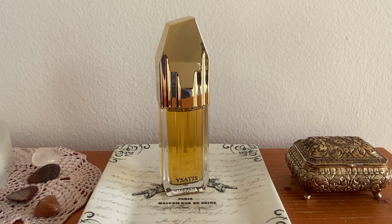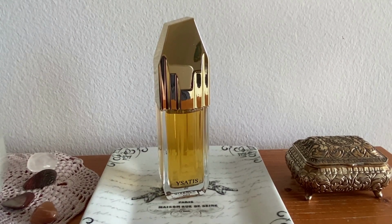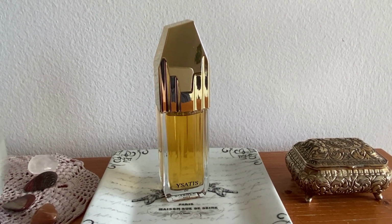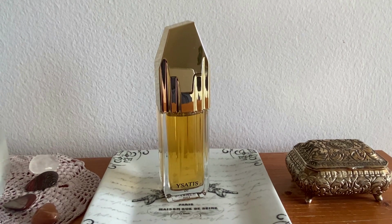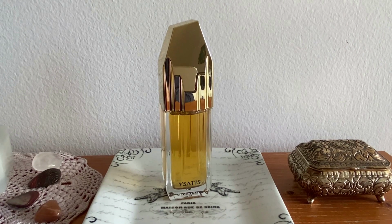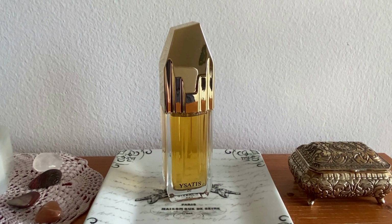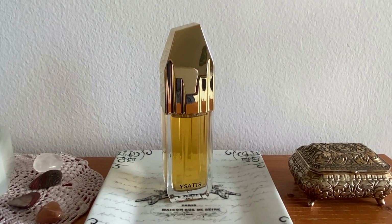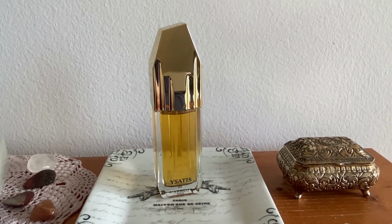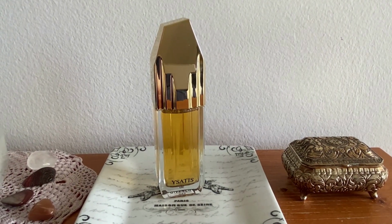Ysatis, as I said, is a beautiful sweetened tuberose, ylang ylang, honey, with lots of warmth from the civet and musk. You get this creamy floriental sweetness that comes from the flowers and from the honey. Ysatis is sensual, it's sunny, it's warm, it's, dare I say, summery. It's definitely not a summer fragrance, but it does smell tropical and summery because of that ylang ylang, because of the tuberose. The white and yellow florals make it smell just a little tropical.